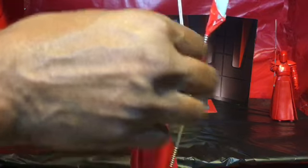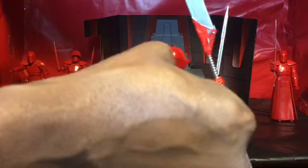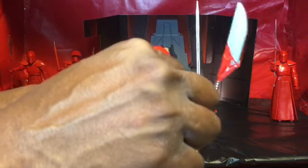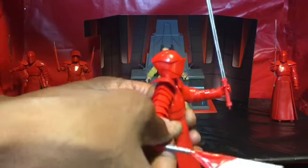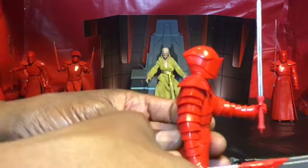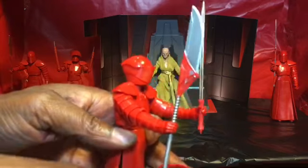Getting to our articulation, again, with the elbow, you're just not going to get much because of the armor. That's the one flaw with these guys. But in the arm area, he goes out absolutely well. You're going to be able to get it in all kinds of positions, just as I demonstrated with the other figure. Again, these top parts of the armor do pop out, but you can simply pop them back in. You're getting very good articulation in the arm area with these guys.